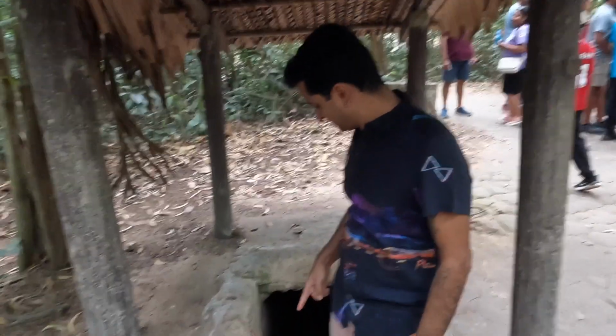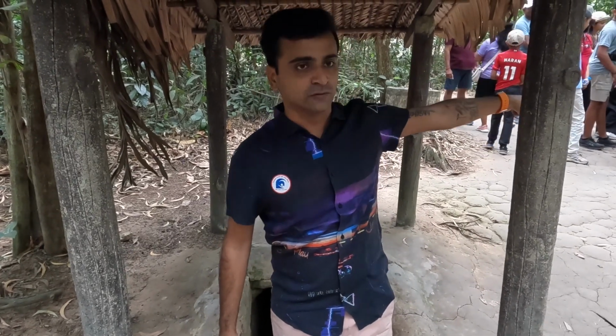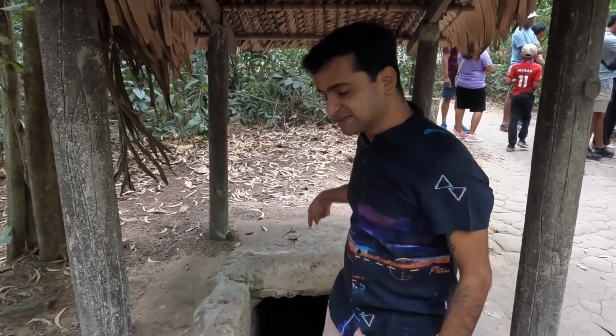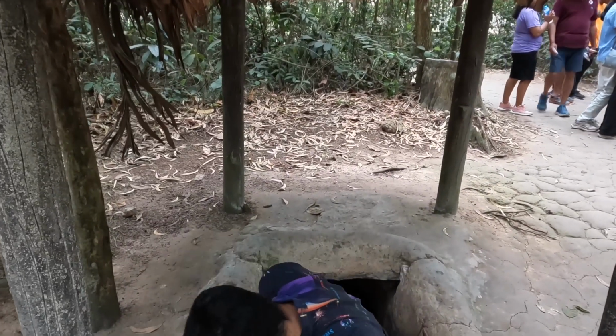So you have a tunnel that goes all the way down. We saw the trap over there. When you go down from there, everything is interconnected underneath. So you can go all the way down into the tunnel.